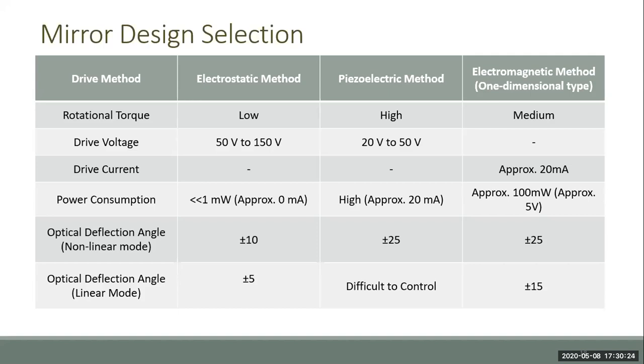MEMS mirrors are miniature electromagnetic mirrors that are usually used in MEMS technologies. As we can see from this table, there are 3 types of MEMS mirrors. There are electrostatic, piezoelectric, and electromagnetic mirrors. The reasons that we picked MEMS mirrors are due to their small size and their tilting capabilities. According to the table, all 3 types of mirrors can create optical deflection angles. However, only piezoelectric and electromagnetic are the 2 that create the largest optical deflection angles among the 3.